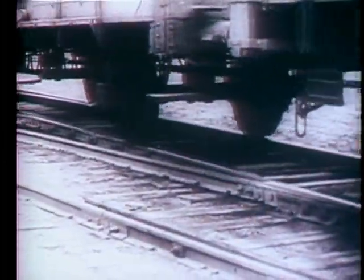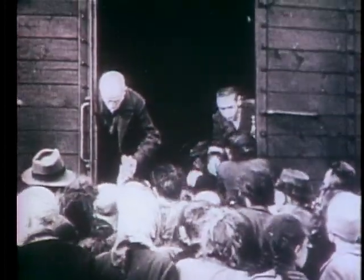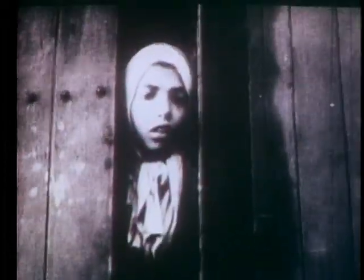Trainloads of priceless treasure rolled across the German countryside. Hitler's officers made sure the plunder of Europe was complete. It included the most precious thing of all, humanity. Hundreds of thousands of Jews would be herded aboard Hitler's trains. Many would die of starvation along the way.